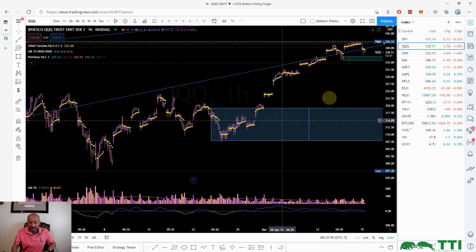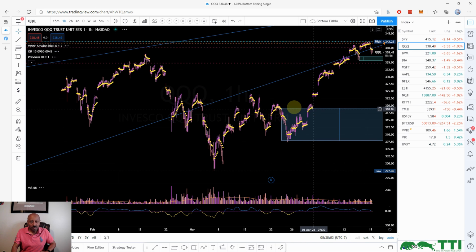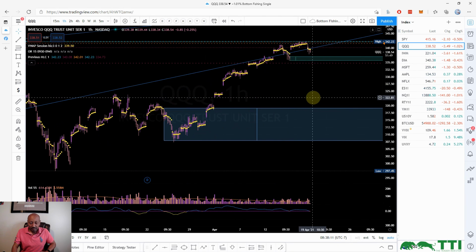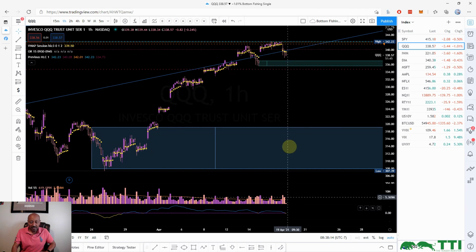And if we zoom out, we have this longer term daily order block, but we're in a good uptrend, but we have our divergence in the hourly chart. We have our divergence on the oscillator, so that is again another sign that Qs could also be rolling over. So we have a high. I want to see a lower high formed to try to at least target this order block.